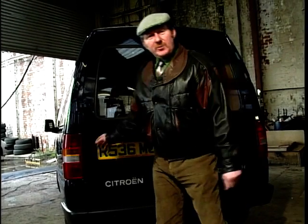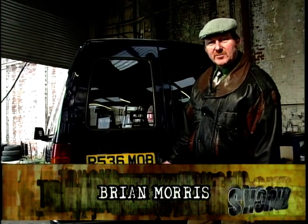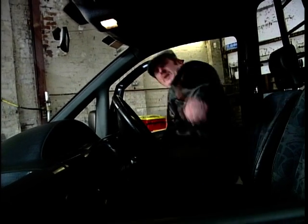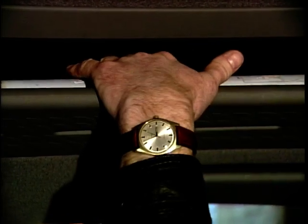Our van of the week this week, Citroen Dispatch 1.9 diesel. Popular with the fruit and veg man and the flower people. Let's go and have a look why. Now, front of the cab, it's a proper commercial vehicle this. Let's have a look properly inside. Look, what have we got? Up above us here, we've got a proper little luggage rack for putting all our documentation, paperwork, maps, everything up there that you can get to while you're driving.